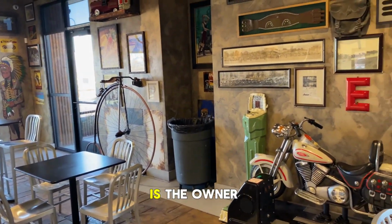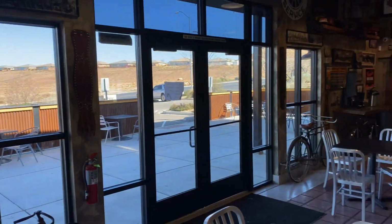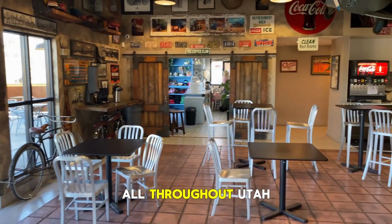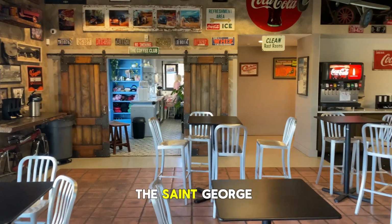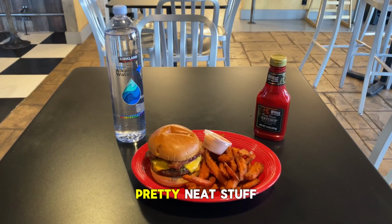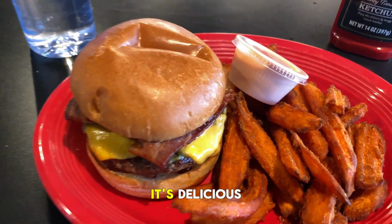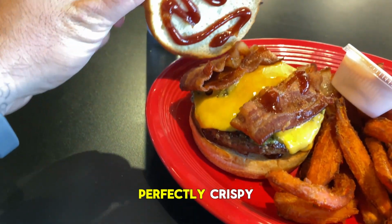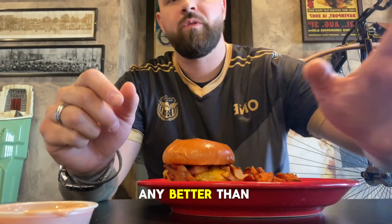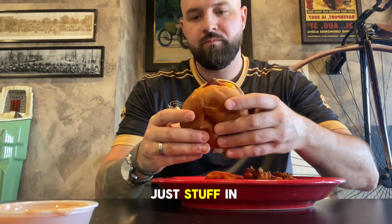Rick Salisbury is the owner of Sidecar Cafe. He's got like a motorcycle museum, and he has a couple of these other restaurants all throughout Utah. And this is the St. George version, but all types of cool bike and motorcycle memorabilia. Pretty neat stuff right there. There's that Diablo burger. I'm telling you, it's delicious. That bacon is like perfectly crispy. It doesn't get any better than that, and the fries are crispy as well. And don't mind me just stuffing my face right there.